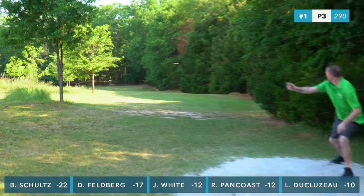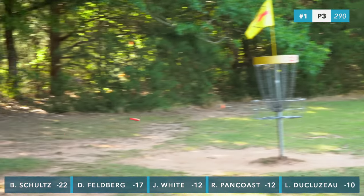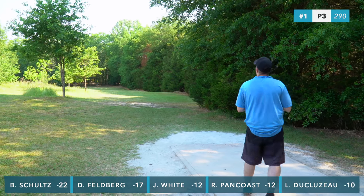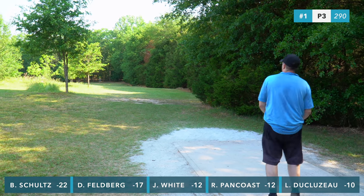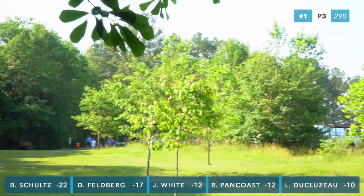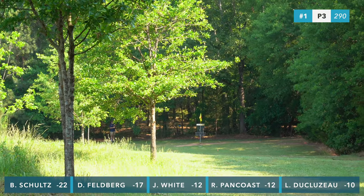Jeff with the left hand goes straight at it. It's going to finish a little bit right, but fine. Ross going to go with a thumber. Yep, over the top. That's a popular shot on this hole. And he is parked.